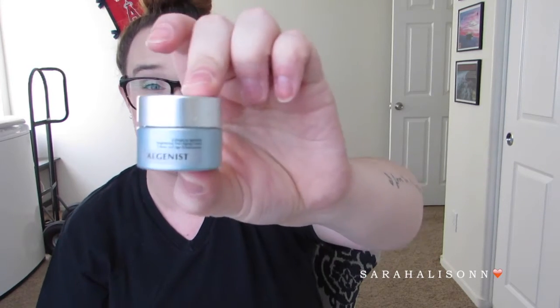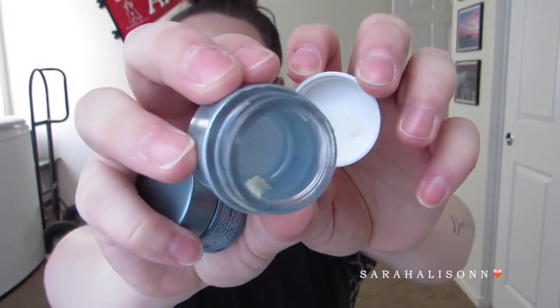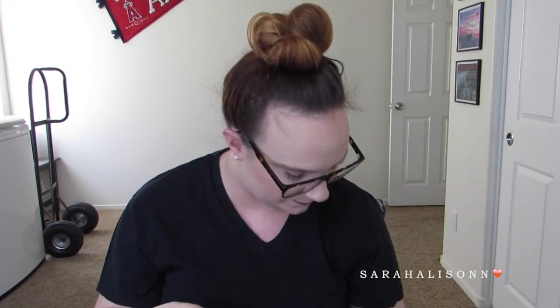Then, oh yeah, I have these skincare items. I used this Algenist Genius White Brightening Anti-Aging Cream. This was like an interesting texture. Yeah, I left some in here so you could see. This was kind of like a balmy salve kind of consistency, and I actually really enjoyed it. But Algenist is extremely pricey, and it's just out of my price range, so I would not purchase it.